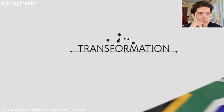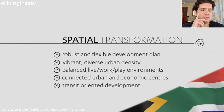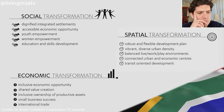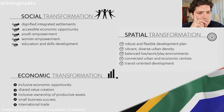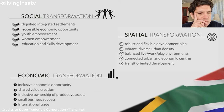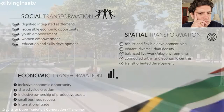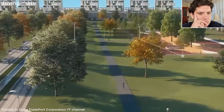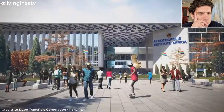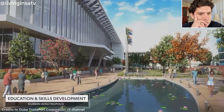At the heart of this catalytic project lie three themed goals, being social inclusion, spatial transformation, and economic transformation. All three are specifically geared to tackle and overcome prevailing social and economic inequalities, while giving rise through sustained investment to the creation of some 750,000 new employment opportunities as the master plan is rolled out. Durban Aerotropolis brings with it the promise of an inclusive, transformed and ultimately sustainable economy. An economy in which especially the historically marginalized become meaningful participants.